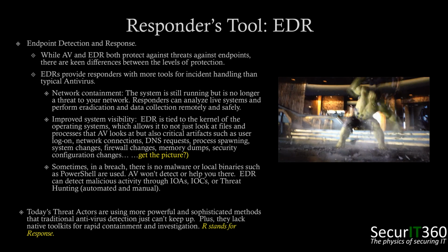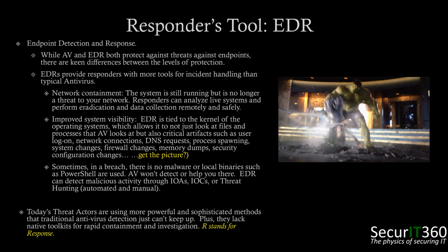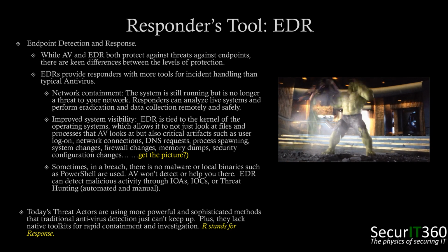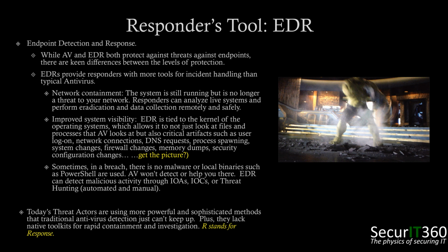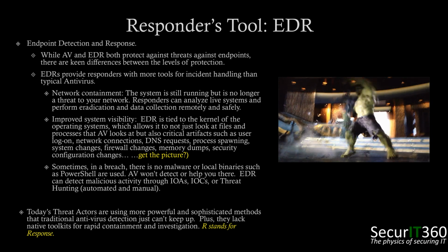And sometimes in a breach, there's no malware. We just mentioned the binaries. Antivirus won't detect that. EDR could detect malicious activity through indicators of compromise, or general threat hunting, whether you automate that, looking for known bad values, or whether you're going to manually hunt for things on your own.